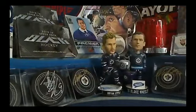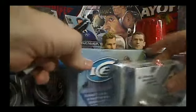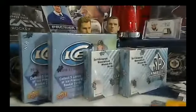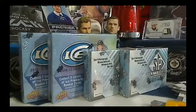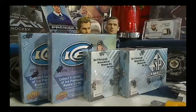Alright, we're not done yet, you guys. We're going to spin the wheel. On the wheel today, we are giving away a final bonus spot. A final free spot in the bonus 4-box break of Ice and SP Game Used. So we're going to spin the wheel, and whatever team it lands on, whoever owns that team is going to get a free spot in this box right here. And then we're going to randomize the names to give the last 5 teams away. So good luck, you guys.